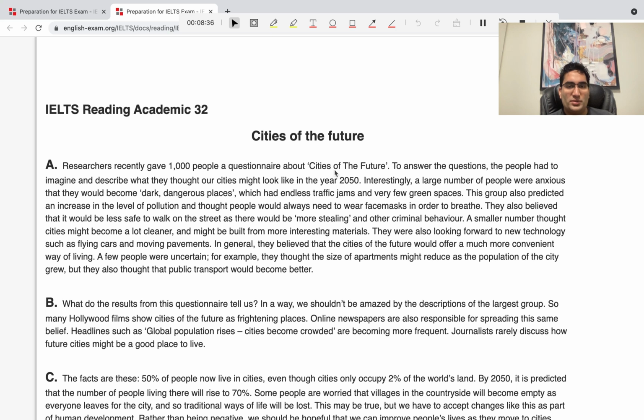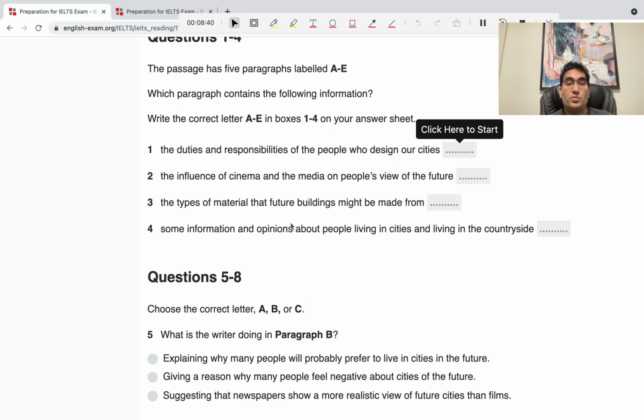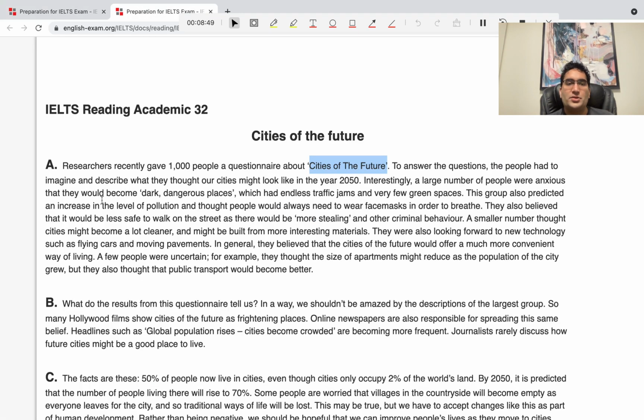Researchers gave 1,000 people questionnaires about cities of the future. So now I'm going to go back. There's something about cities and the future that is mentioned a lot of times. Doesn't look like number 1 so far. Let's check it out. To answer these questions, the people had to imagine what their cities would look like in the year. So people are imagining.